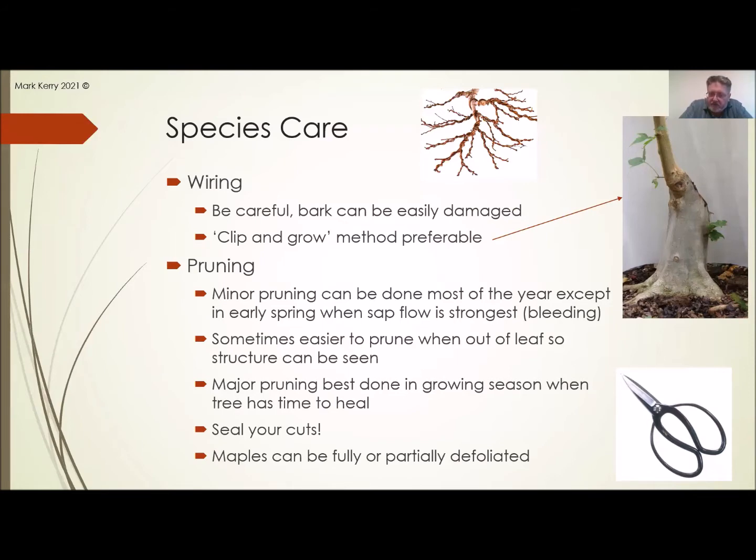So if you've got some cut paste on where you've cut it, it keeps the area moist a little bit and it helps to callus it quicker. So it just closes up a little bit quicker, in my opinion.